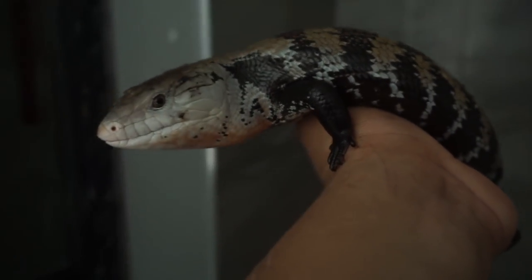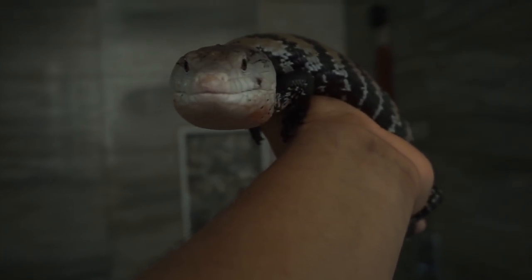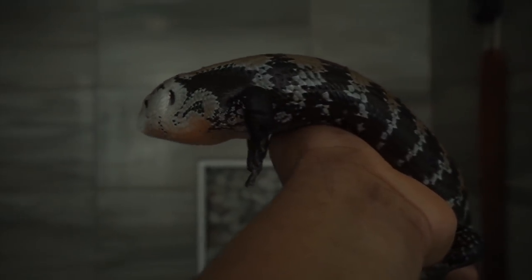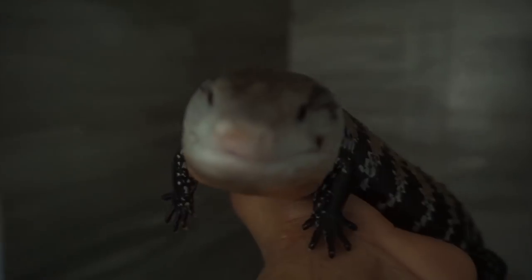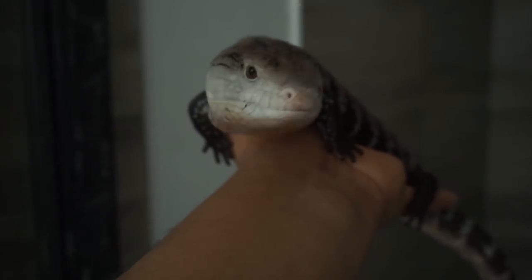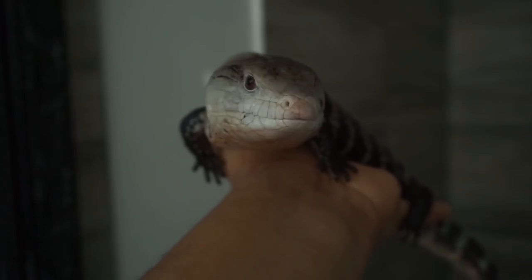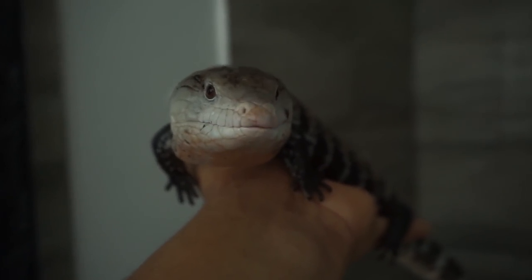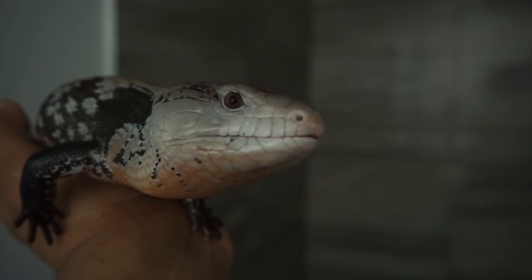But this right here happens to be Blue, my blue tongue skink. It's a journey, but I'm working with him and he's been calming down a lot more, but he definitely still does not like being handled as much. But he's getting used to me and he's starting to mellow down. Just look at that blue tongue, look at that. Okay, don't look at that blue tongue. He does not want to show you it. There it is. But he is just absolutely adorable.